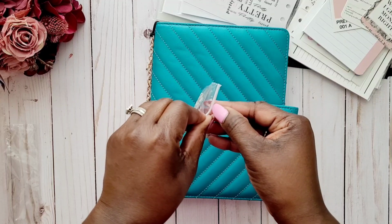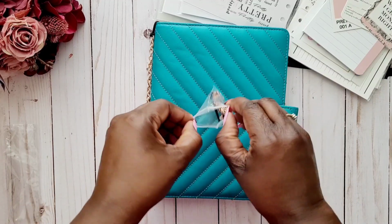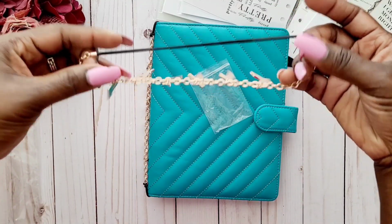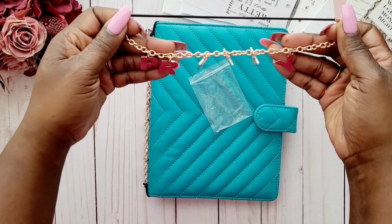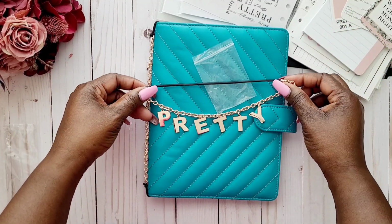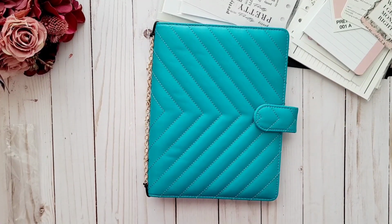And then I did also get another one because I do have another A5 that I think I may want to add this to. So I did pick up 2. This is the only one in that style. I don't think she'll be coming out with any more, and I don't think it's customizable. All of them would say pretty, but I think it's really, really cute.